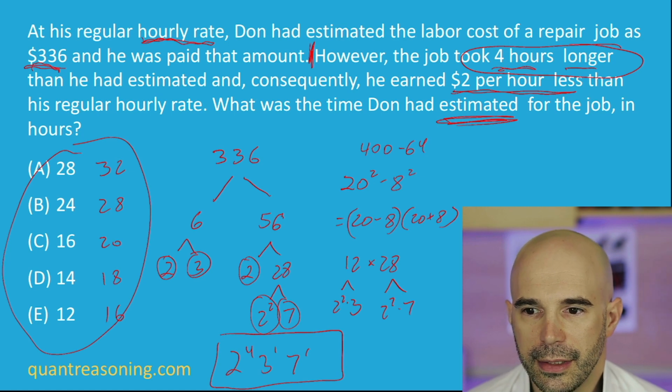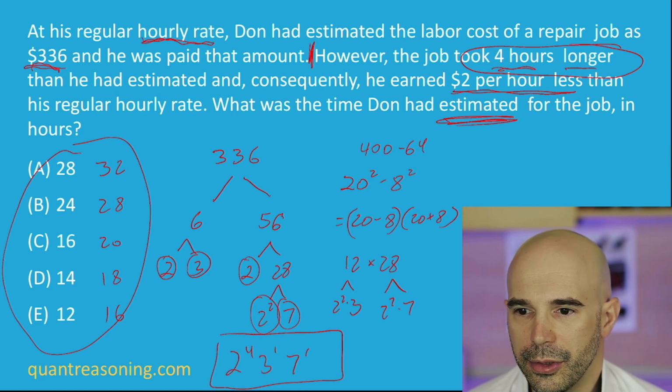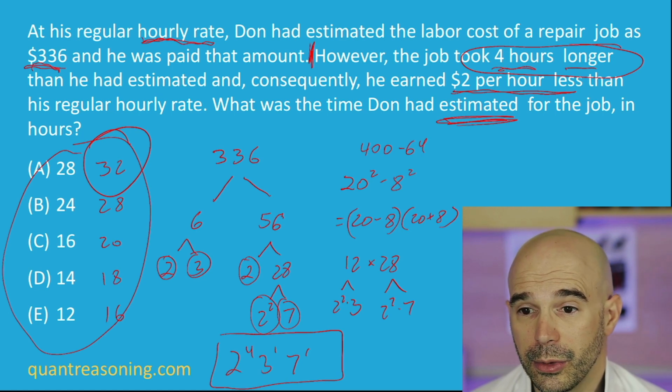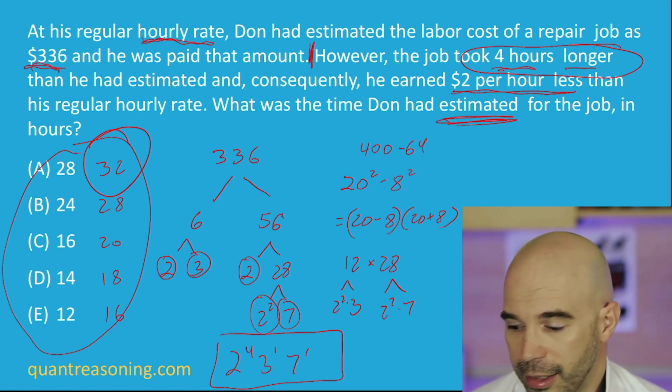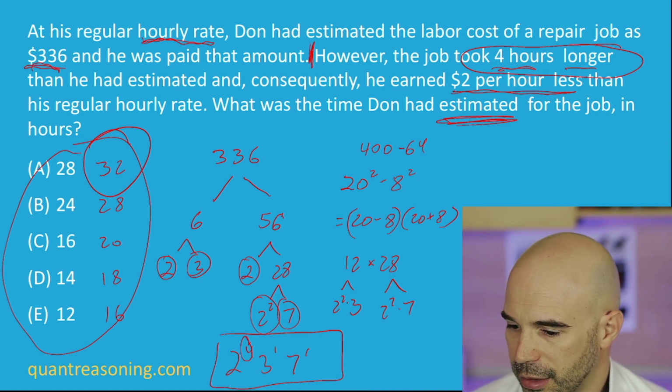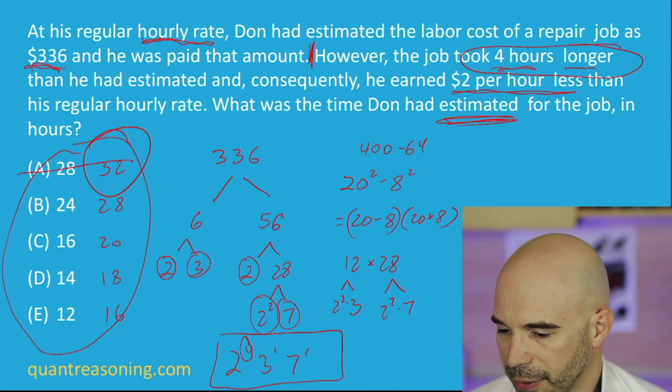Now, some of these 10 numbers I can just see are not going to be factors. 32 jumps out at me because 32 is 2 to the power of 5. And I don't have 5 2's, I only have 4 2's in the prime box of 336. So that eliminates A. What else can we eliminate here?